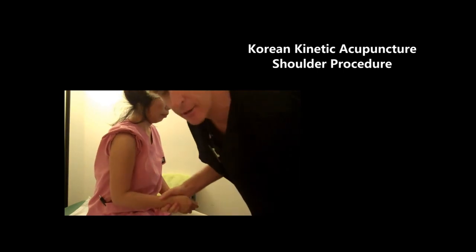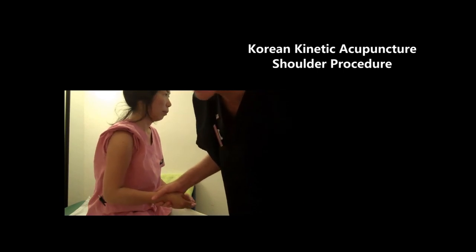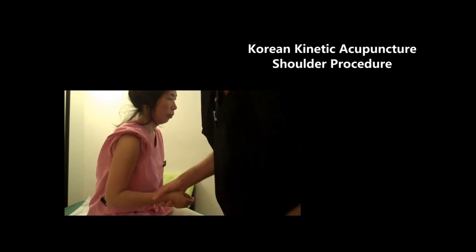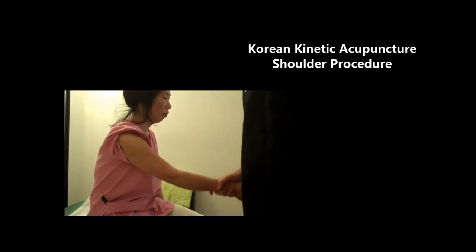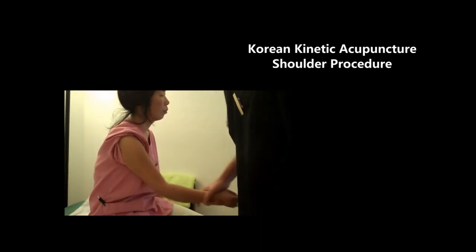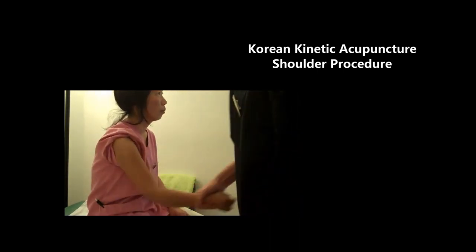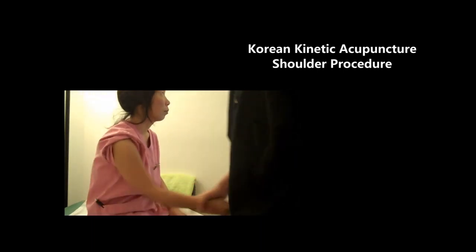This is the Korean Kinetic Acupuncture sample demonstration video for a kinetic shoulder procedure. In this example, we do traditional acupuncture upon the points of the shoulder here. And while the points are inserted, we do a gentle rocking back of the shoulder. We do this for about 30 seconds to a minute. The patient's shoulder is relaxed. We're rocking the elbow laterally and medially as we also rotate the shoulder, flexion and extension.